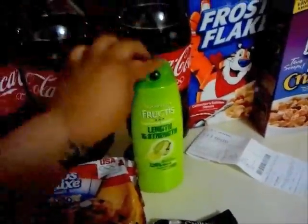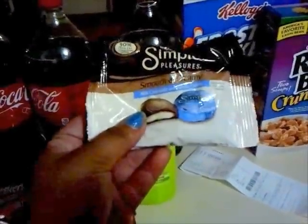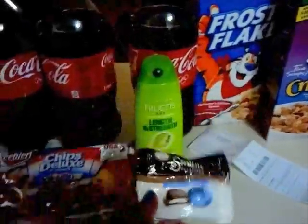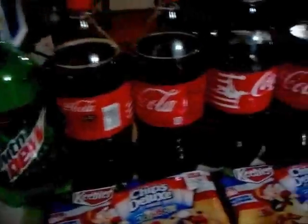The Garnier are $2.99. Once you spend $15, you get a $5 extra care buck. The Hershey's Real Simple chocolates are 67 cents this week, and you get a 67 cent extra care buck, so that was free. And I just got a Mountain Dew for my hubby.